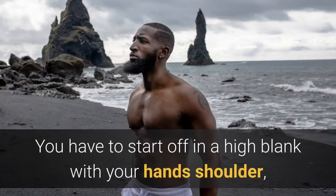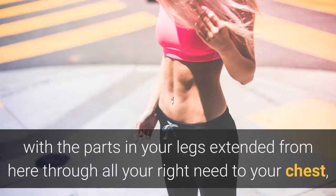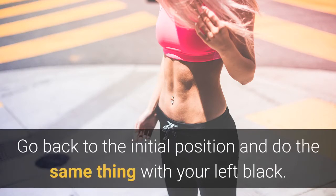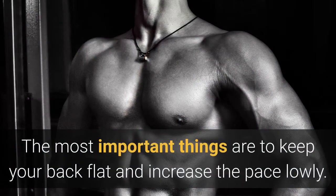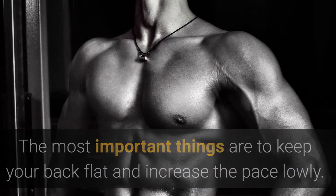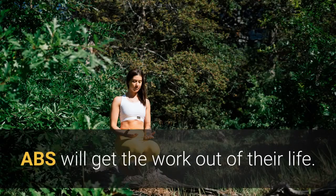You have to start off in a high plank with your hands shoulder-width apart and your legs extended. From here, bring your right knee to your chest. Go back to the initial position and do the same thing with your left leg. Continue switching like that and feel your core getting stronger. The most important things are to keep your back flat and increase the pace slowly. This way, your lower abs will get the workout of their life.